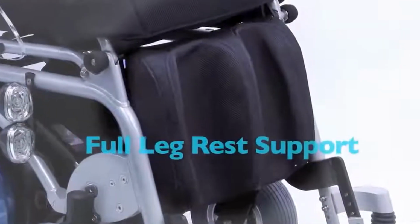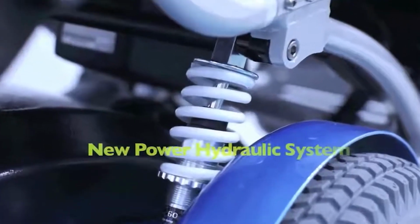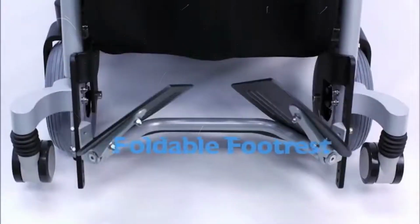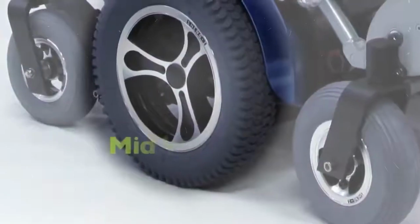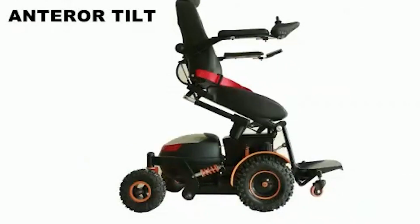This chair is engineered with a powerful 6-wheel design and rear shock absorbers, ensuring that you can navigate various terrains with ease. Whether indoors or outdoors, the mid-wheel drive system and tight turning radius of 25 degrees make it highly maneuverable, even in confined spaces.